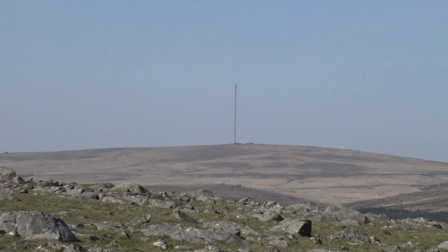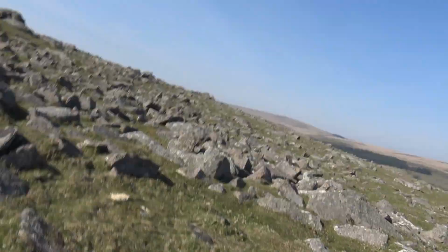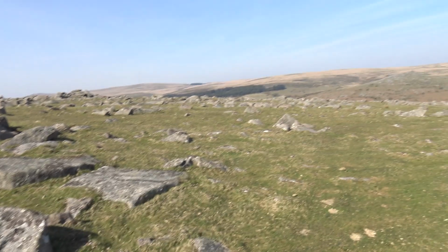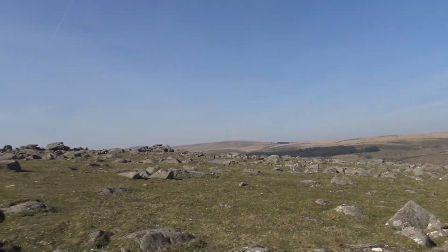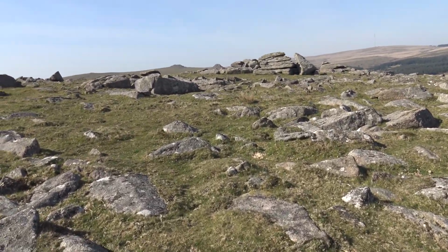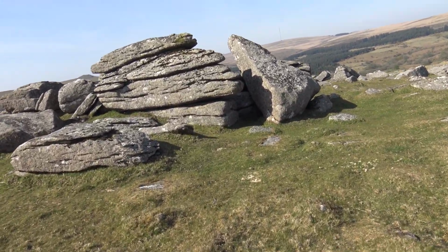And North Hessary. I might be able to work out what those ones are, probably. Put captions up if I do. I don't know why I'm saying that, because you would have just seen them. Going through the rock debris to what looks like another peak of this one, Sheeps Tor, that we're on. There we go. Wasn't too bad to navigate, just time consuming, I guess.